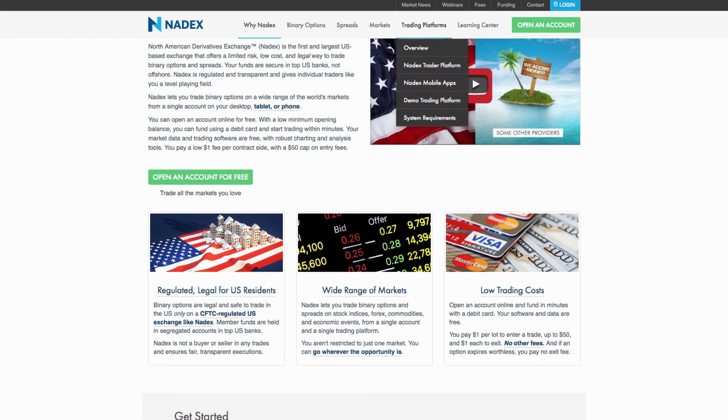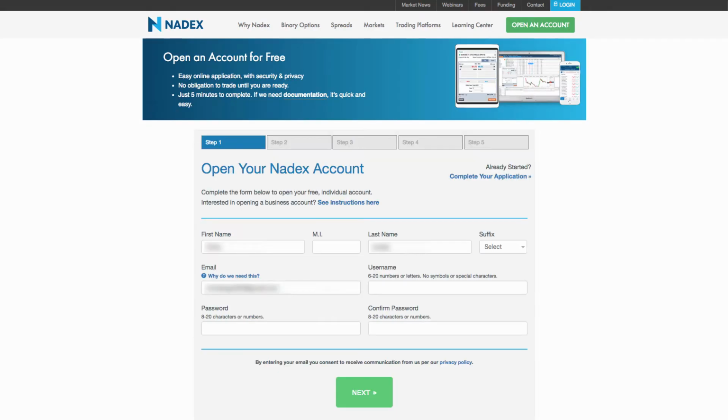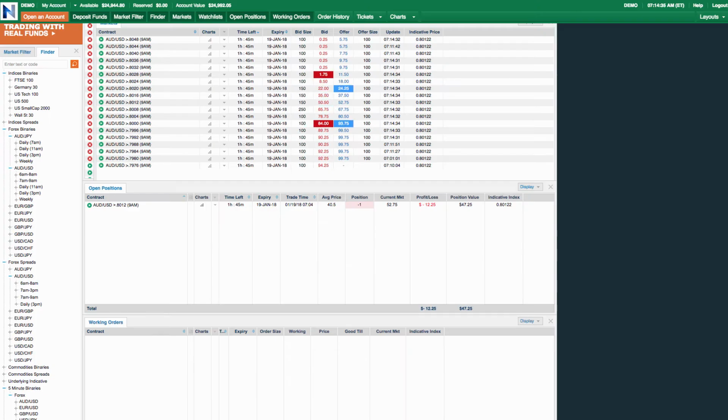If you want to open an account, you just click over here and click Open Account, and then you just fill out the application. It only takes a few minutes to fill out, doesn't take long at all. And once you've completed your application, you can then start logging into the demo account. So I've logged into the demo account already here, and I'm just going to give you a quick overview of the Nadex platform. It's slightly different to traditional binary options trading, as you'll see.